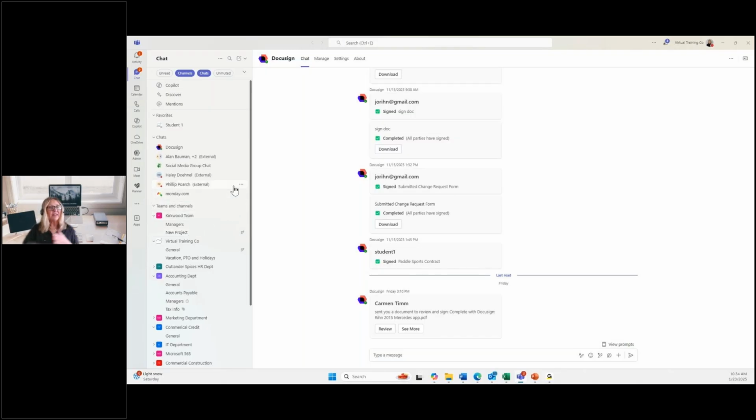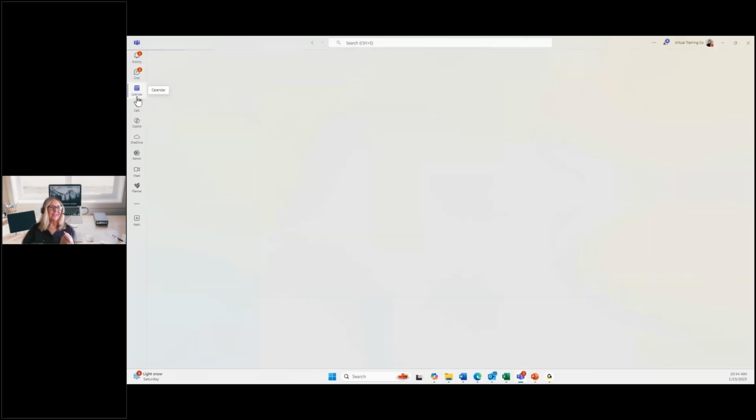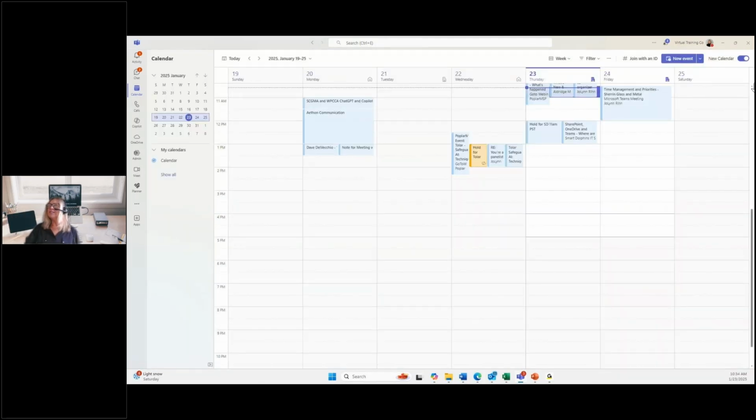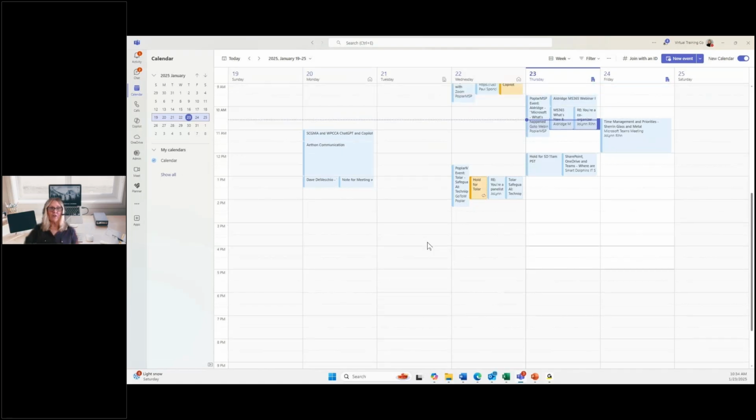But the big thing that just was released last week was actually the calendar. So you may have noticed a button at the top right when you're in the Teams calendar that says New Calendar. If you slide that button at the top right over to New Calendar, we are now more integrated with the Outlook calendar than we ever have been before.